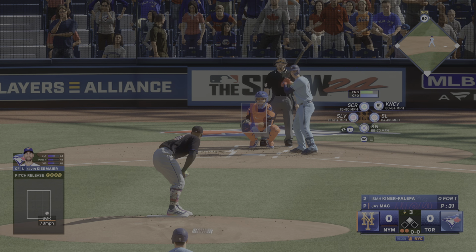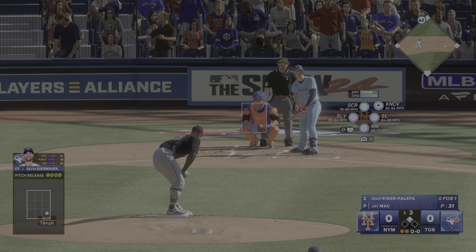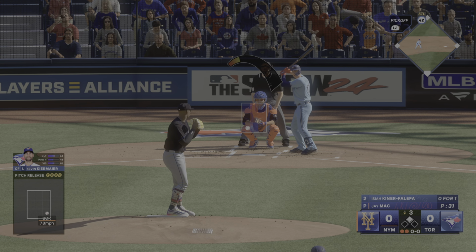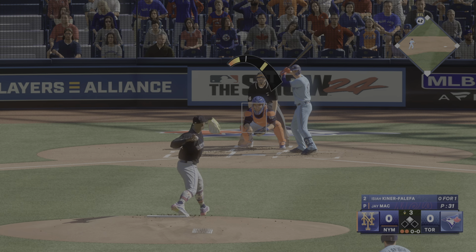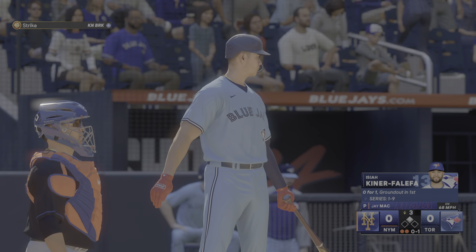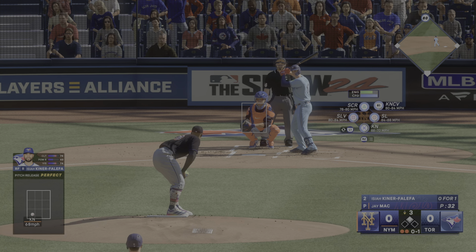And now the right fielder, Isaiah Kiner-Falefa, 0-1 so far. Yeah, if you're going to be in the game in high-leverage situations, you've got to be able to get the swing and miss and put hitters away. And that's in for a strike. Runner at second, two down.